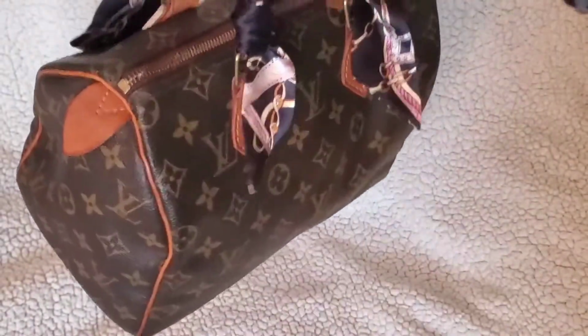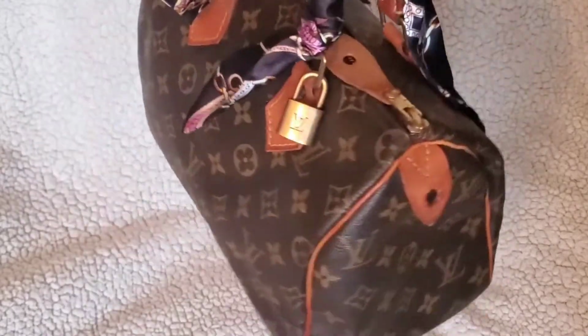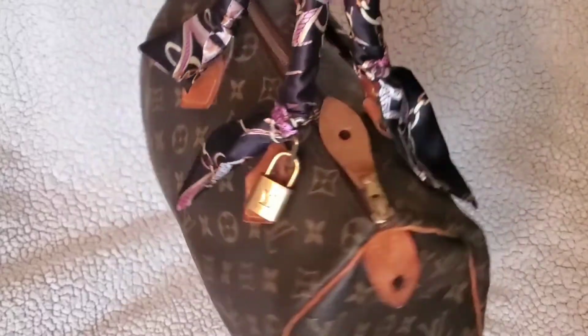And so this is my forever collection bag. I don't think I'll ever get rid of it. It was my first Louis Vuitton, and I bought it used. And I just grab it all the time. I am very happy with it.